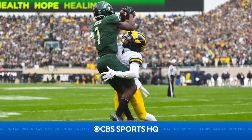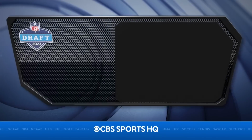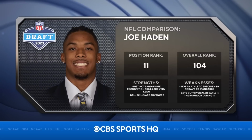Now, where he has to get better and what he has to improve on moving forward is outside of man coverage. He's not that great in zone. In zone, he tends to widen out a little bit, losing traction and feel of the receiver, which puts him in no man's land out there in space. So he has to tighten that up as he makes the jump to the NFL level.